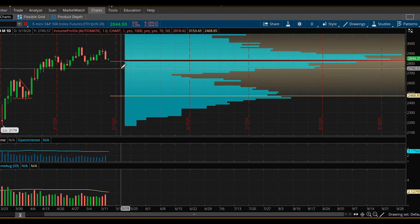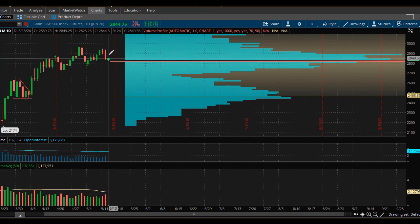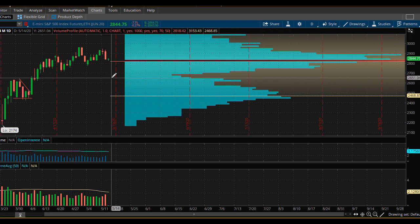So what we want to look out for is, right here is probably the line in the sand, this area, 2764. If price cannot hold 2764, if price slices through that area on big bear volume, then we are for sure going to keep falling somewhere down to this area. This would be the first area of support, the 2650-ish level. And then if it breaks that, then you're coming down here to 2575.